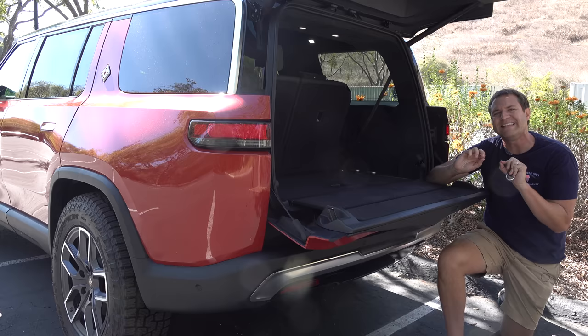And since we're talking R1S offerings, let's talk generally about the R1S, starting with pricing. Like I mentioned earlier, starts around $85,000, but that number is for the Explore model, which isn't out yet. Right now, the only one you can order is the Adventure model, which actually starts around $91,000, so a little bit more expensive.